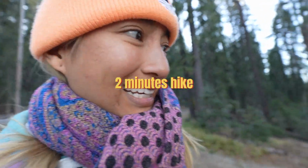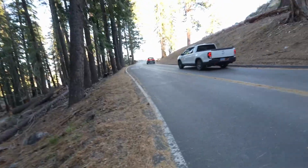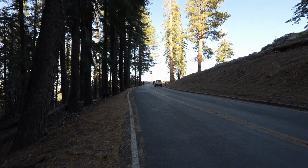All right, maybe it took me like 2 minutes from down there up here, and as you can see up ahead is Half Dome. She's still shining, such a beauty. She's so grand. I'll get a close-up view for you guys and show you what the skateboard vid looks like. Let's go.